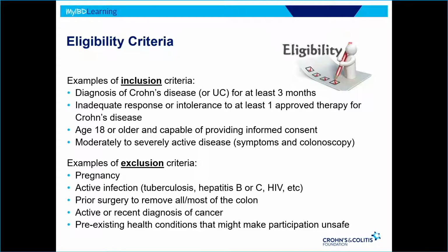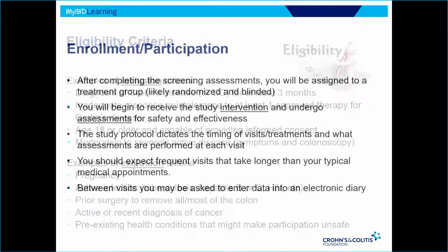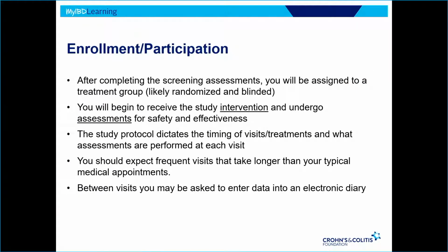Examples of exclusion criteria: most studies will exclude pregnant patients for safety reasons. Maybe if you have an active infection, that might exclude you. Prior surgery to remove most or all of the colon might exclude you. Active or recent diagnosis of cancer, and maybe certain pre-existing health conditions that might make participation unsafe. These are just some examples.